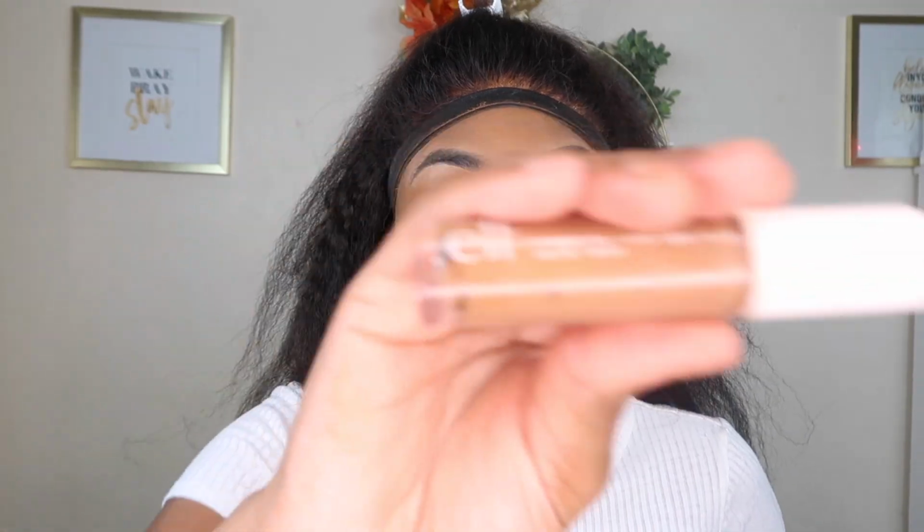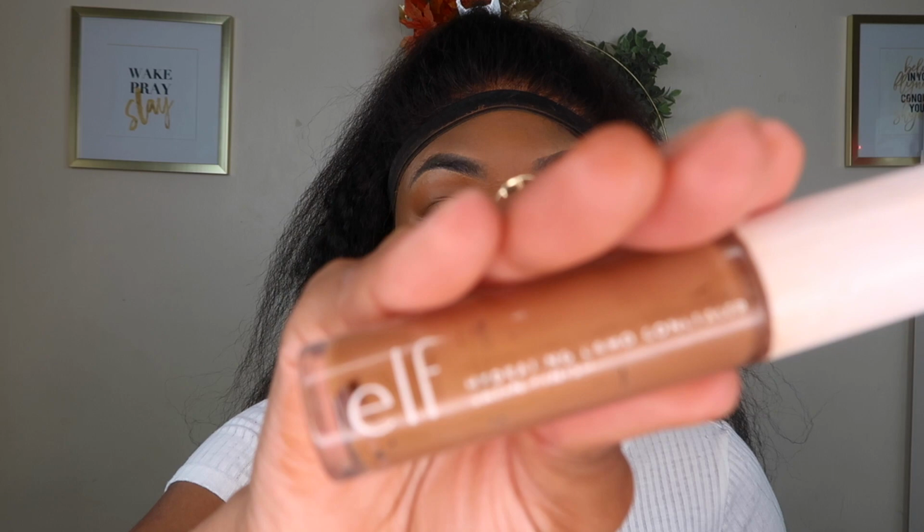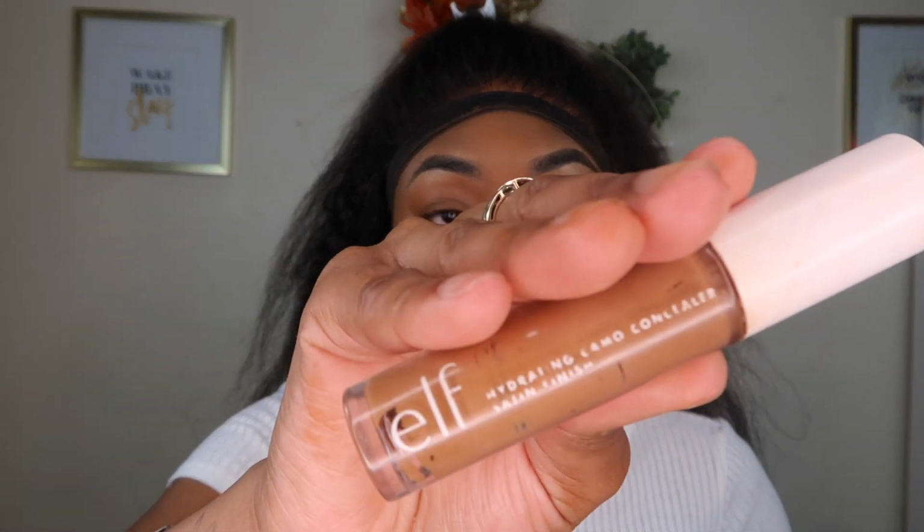So to highlight my face, I go in with my e.l.f. Camo Longwear Concealer. This is in the shade Deep Cinnamon. It ain't much of this girl left, but we gonna use what we got, okay? We're gonna use what we got because we ain't done. This ain't the only step.